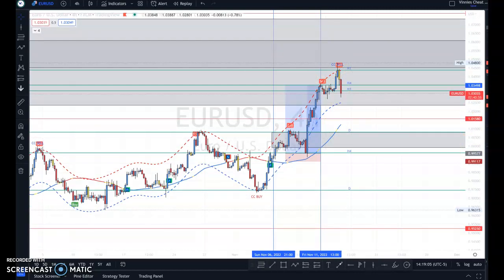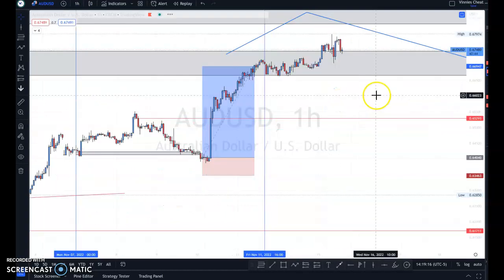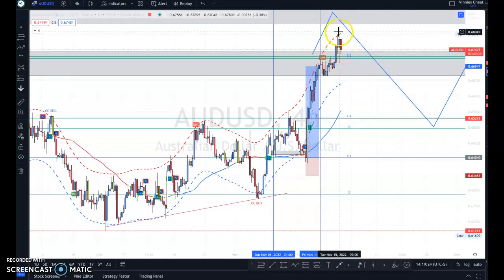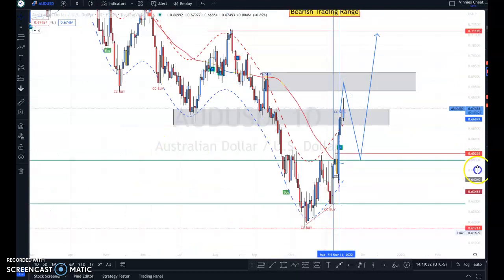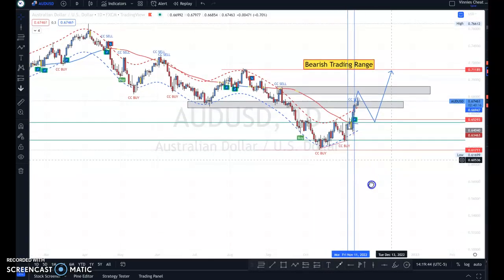Let's take a look at AUD USD. We do not have a cheat code sell signal for this just yet. Might be one on a 1-hour time frame. Let me take a look. No, we don't have one on a 1-hour time frame. So price can still push up. I'm looking to push up to this zone here. Let's take a look at it on the daily real quick. So yeah, price can still push up to this zone and then come down.